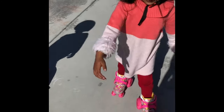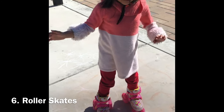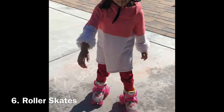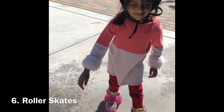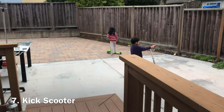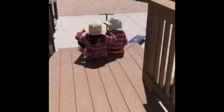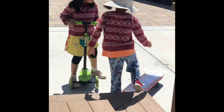Keep coming. But you're on. Keep trying. Good. On days when it was nice and sunny, we enjoyed our time outdoors. Alicia practiced a little roller skating, still a beginner. And on most days, they enjoyed riding their scooter. They start chit-chatting after every few minutes, so I have to remind them to get moving.